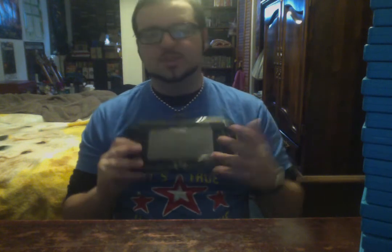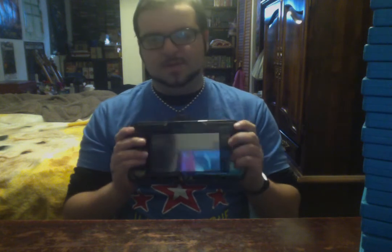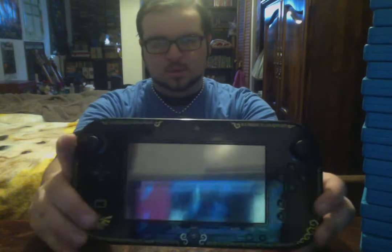Starting off, oddly enough, I don't have an official Pro controller. I have a Nyko Pro controller, which is pretty nice. I have plenty of classic controllers for the Wii that I can use. But since it's mostly just me using the Wii U for the off-screen stuff you can use on the tablet, I'm very proud to have the Zelda Special Edition one, which is the one that I got.